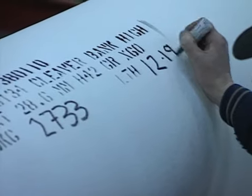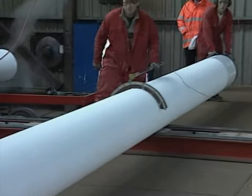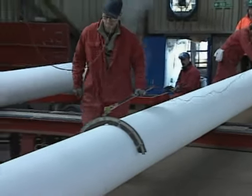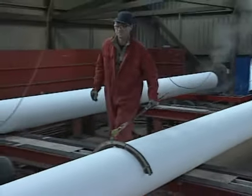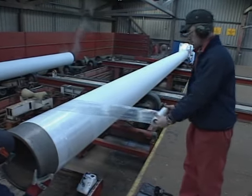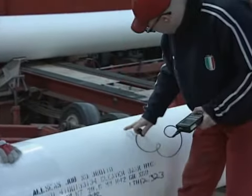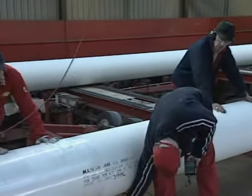The pipes are marked in order to trace them during all operational steps. Measurements of the coating thickness and the absence of leaks in the coating are performed. To prove that the coating is sound and without defects, a brush with a high voltage is tracked over the pipe surface. Any hole in the coating will make the brush spark, showing that at that location a coating defect is present, which of course will be repaired.